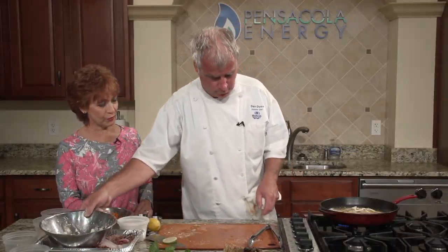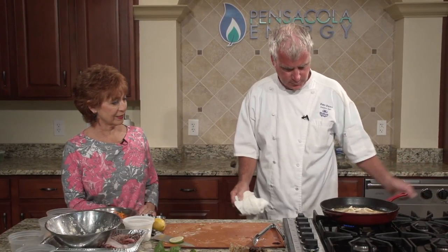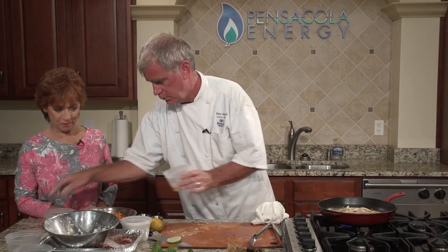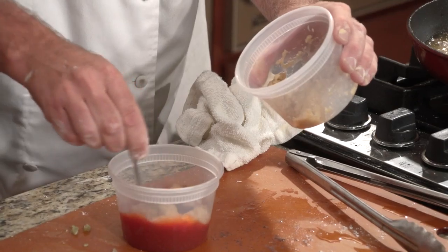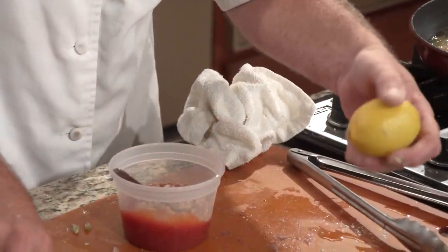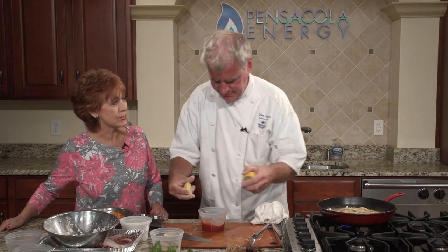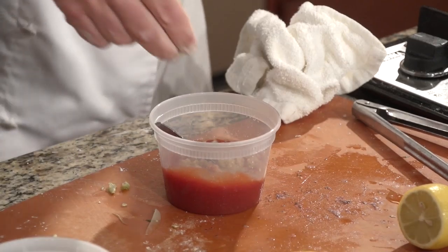So how long do you think these will take? Probably about 5 minutes. Okay. Not long. Perfect. All right, we're going to get a little cocktail sauce going. And you've got? A little horseradish. Oh, okay. A little? Yeah, a little. A little lemon. So horseradish to taste, right? Oh, yeah. A little salt and pepper.